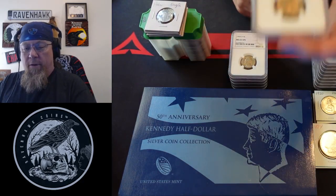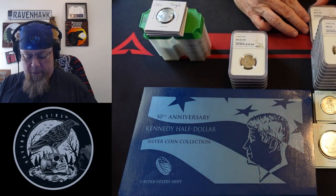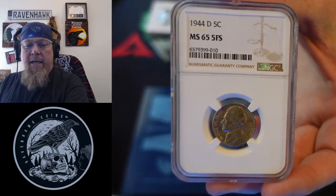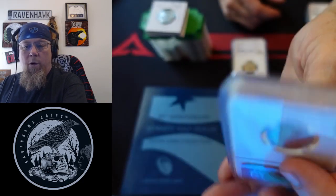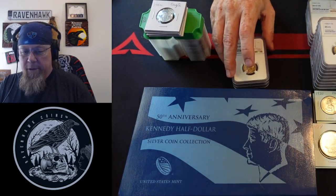Then we have a 44 Denver that is 5 full steps, ladies and gentlemen. So you can have a high-grade war nickel, and just like a Roosevelt dime or a Merc dime or any other one that you're looking for full torches or steps, sometimes they could still be an MS66 and not have that designation of 5 full steps or full split bands or full torch. That 44D with 5 full steps is gorgeous. I mean, the toning on these is just phenomenal.